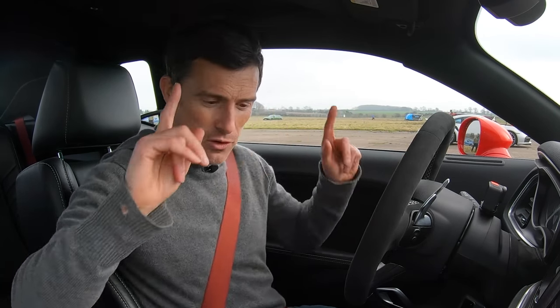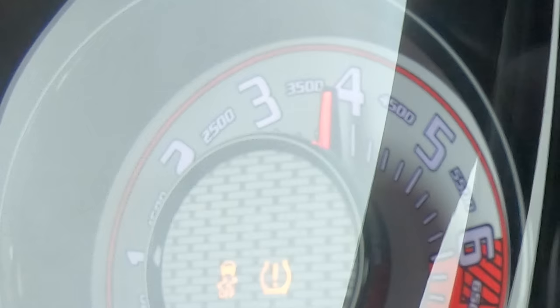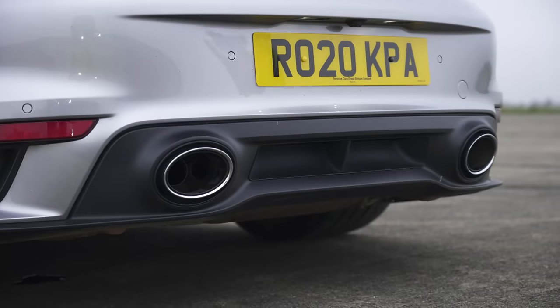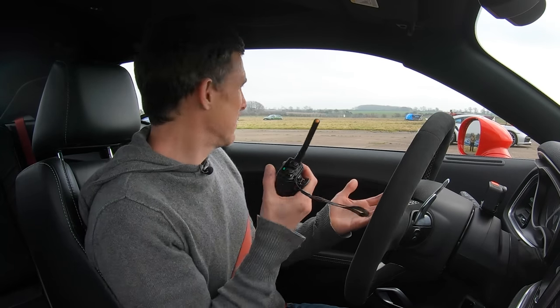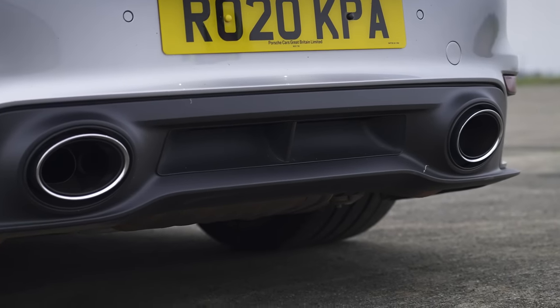Okay, let's do it. First thing to do, of course, is to do the obligatory carwow sound check. So I'm going to rev up this engine. Soft limiter at 4,500 RPM. Go on, Yian. Rev yours up. Yeah, that's all I got, mate. Which sounds the worst? Both a bit quiet. Anyway, let's go on with the drag race.